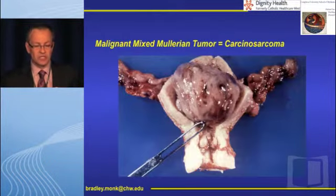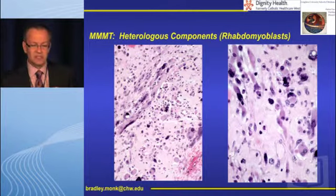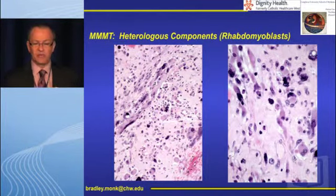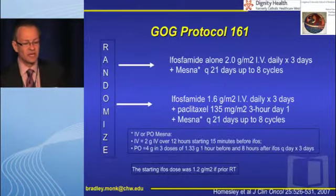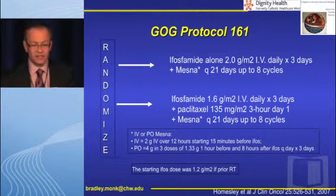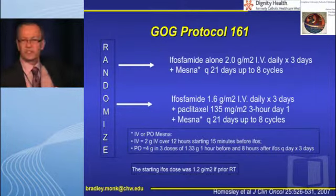These are polypoid lesions. These have biphasic, meaning that they have carcinoma and sarcomatous elements. When the sarcomatous element is not generally present in the uterus, like a rhabdomyoma, because there's no skeletal muscle, or osteo, it's called a heterologous. And the standard regimen for carcinosarcoma is ifosfamide and paclitaxel, okay?